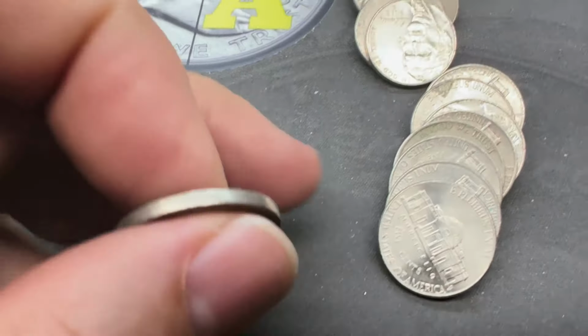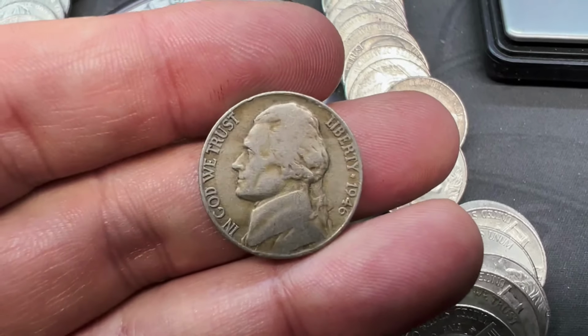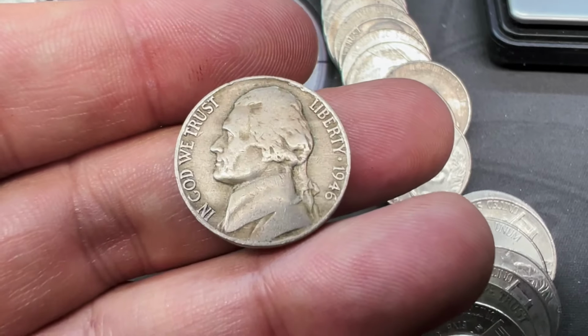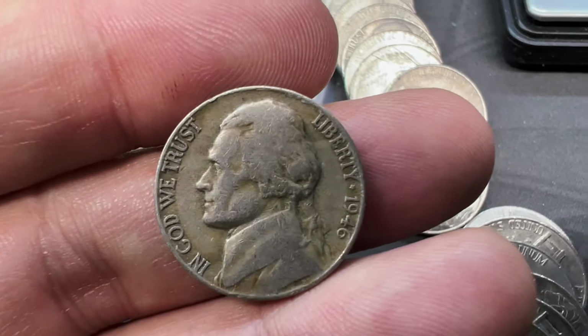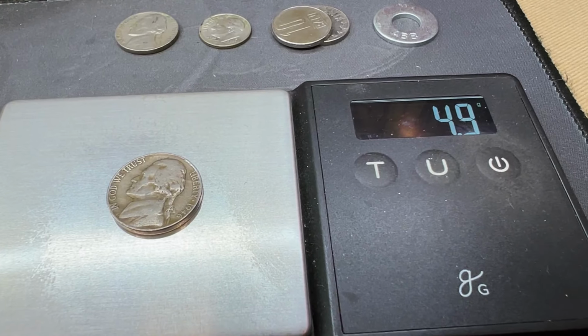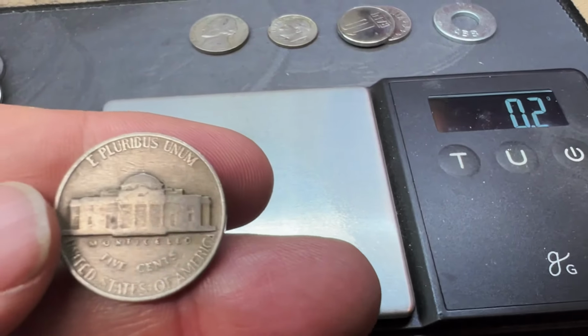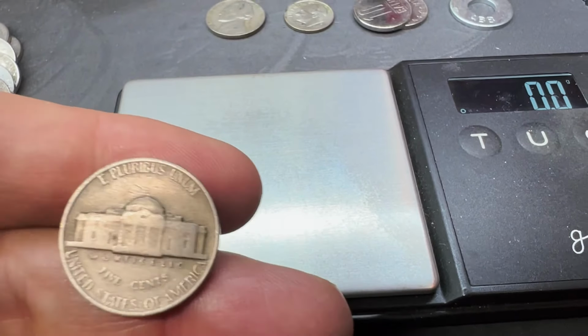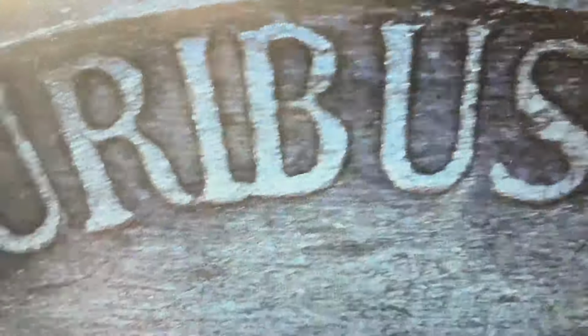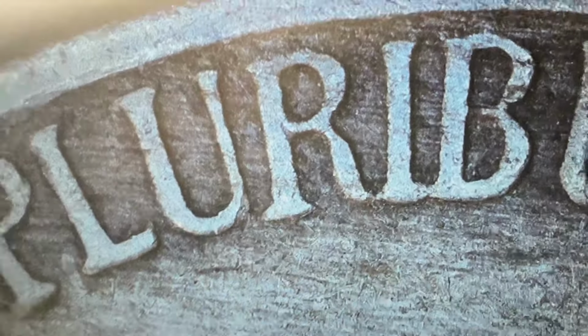There's a couple of ways you might know if you've got a Henning nickel, and those were nickels that were faked. There's only a few years that they were faked. I don't have it in front of me, but I know 46 was one of those years. And they typically weigh more, like 5.4 grams. So being under 5 grams, we know that is not going to be a fake nickel. The other one is the R in pluribus has a little loop in it on some of them. And this one, obviously, no loop there.